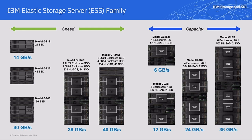This is the family portrait, and I only show it for one reason, and that's just to show you that we have the different models. So I showed you before on the AI data flow where we had speed, right? The performance models, and then we had capacity models. Well, there's our speed models. We have a set of speed models. We have a set of capacity models of ESS configurations.